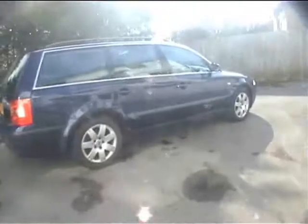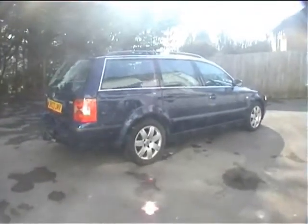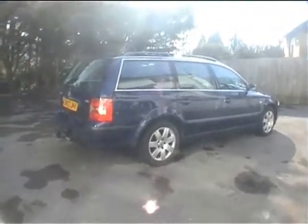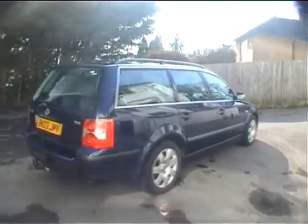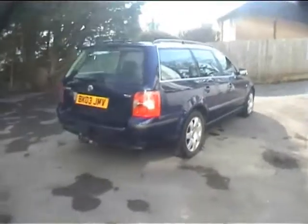Okay, this car basically just came in. It's just one owner. Sorry, it is just one owner on the logbook. It's from a lease plan, which means that it's been looked after well. It's got a really good service history, which we'll come to later.